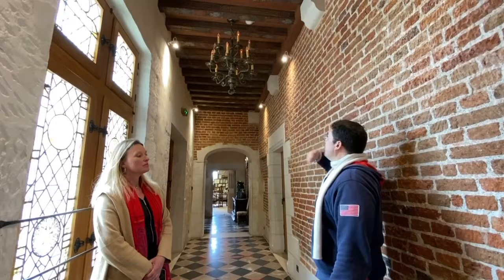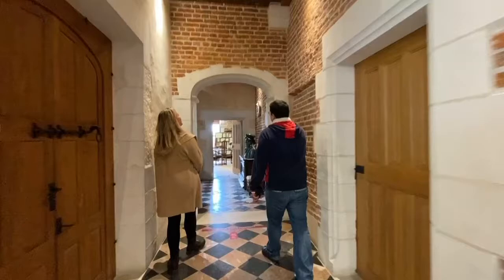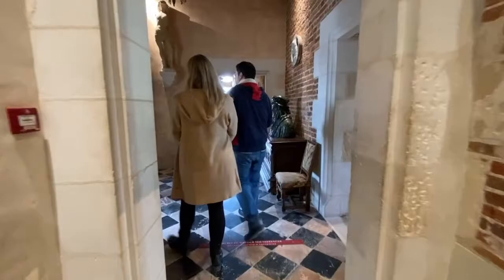So amazing. Yeah. And the original? This is the original. Yeah. And then we found other things. I mean, in other rooms, we found other decorated wood logs. So we have to imagine.